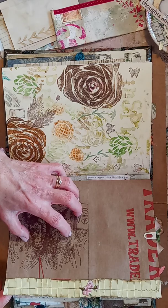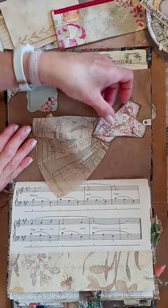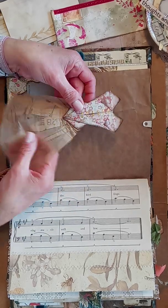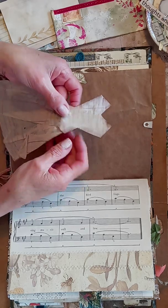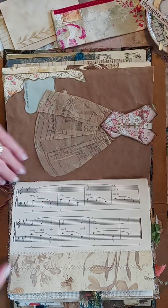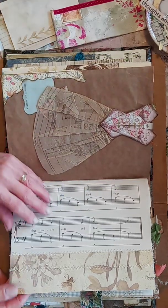Paper ruffle, old Trader Joe's bag. I just like the brown paper. This was from G. Kerr. She was showing how to make origami dresses, origami bodices. I put a little tissue skirt on the bodice and then made it into a journaling card. The person could write about a night out, a prom, any kind of dressy event, or Barbies, or fashion.